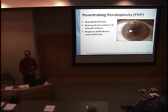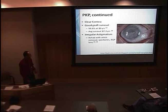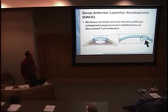So penetrating keratoplasty is still the standard of care. It involves the removal of the central 7 to 9 millimeters of the affected cornea, which is then replaced with donor corneal tissue. PKP provides a clear cornea and has good graft survival with reports of 98.8% at 10 years and an average survival of 17.3 years. Problems persist afterward with irregular astigmatism, with visual rehab being accomplished through stitch removal, spectacle use, and RGP lenses.